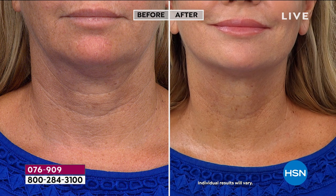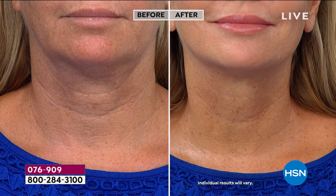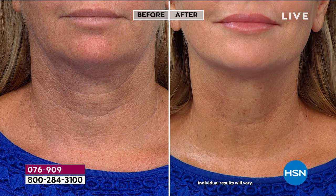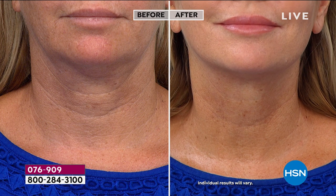Look at what happens when you use these powerful active ingredients. Look at that before. You can actually count the number of lines and even look at her jawline. Putting this elixir on clean skin, look at the difference. Look at the firmness. Look at how it's smoother. It will surprise you.